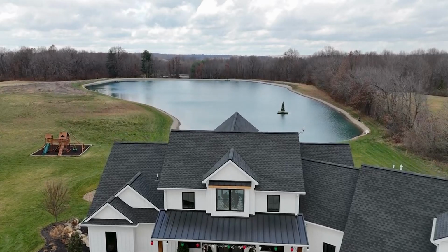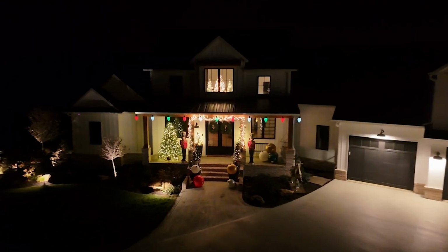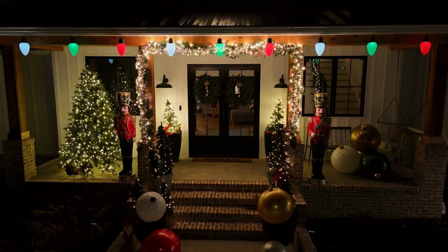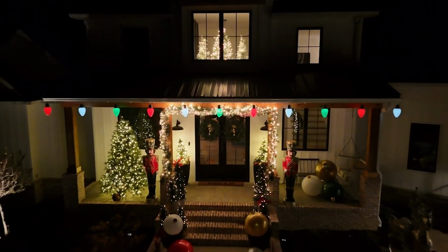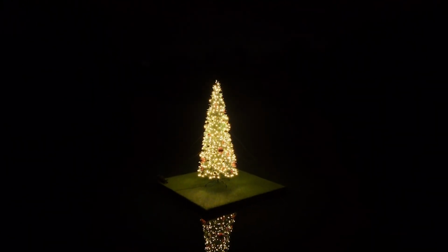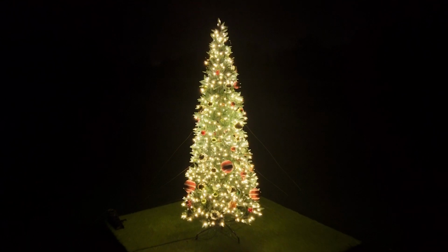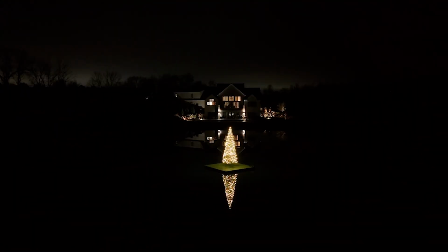And then here is a sneak peek of our lake tree. And of course, I need to share everything lit up at nighttime. Okay, and now I'm bringing back the word favorite again because this is my favorite thing at nighttime outside. And one more look from a different viewpoint.